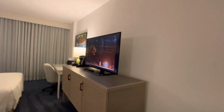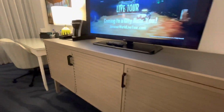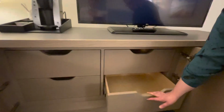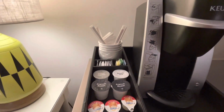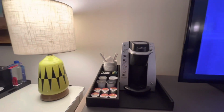And there is the TV, which has more storage as well, if you need to put anything in there. Let's see. That has a fridge inside, which is really nice. Let's see what is in here. So there's more drawers. Those drawers actually remind me of the old drawers at Disney. Those are very nice drawers if you use those. They have 4. And this is a Keurig machine, and they have decaf coffee, green tea, French roast. Got some half and half there if you like coffee or tea.